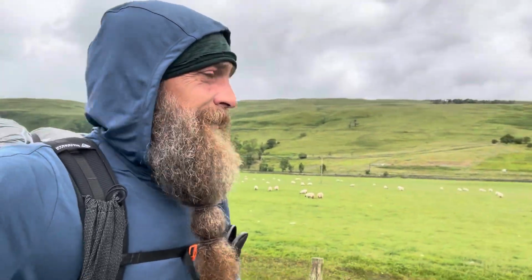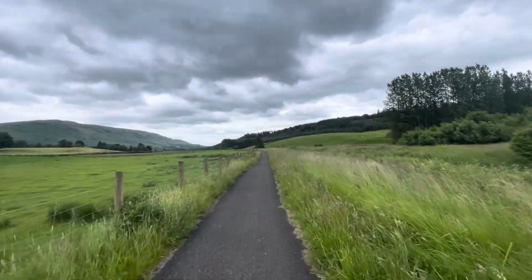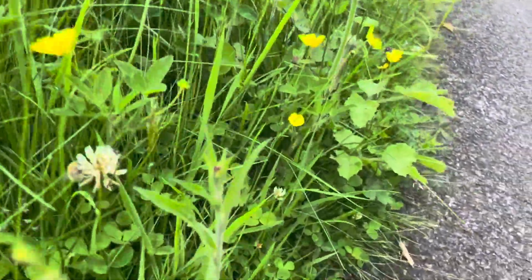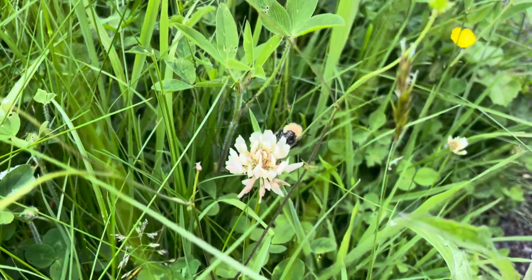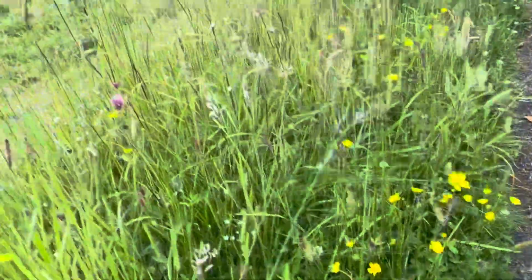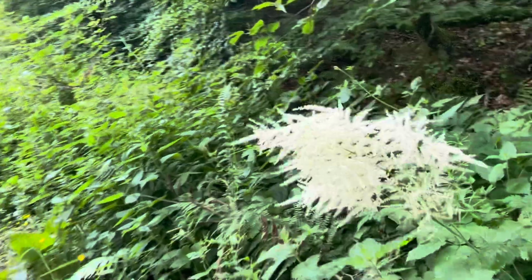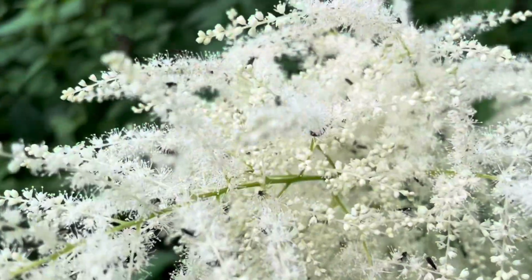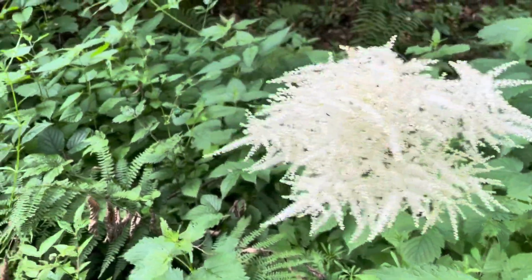Ooh, a lot of sheep. There's a different kind of bumblebee here, like a fuzzy white bee. Like a little mini bug habitat. This is sweet.